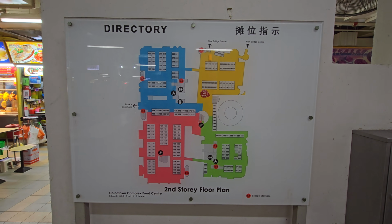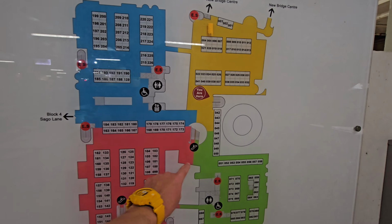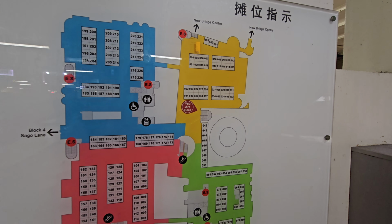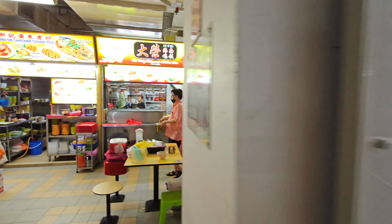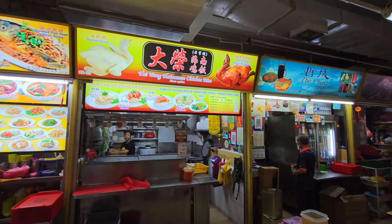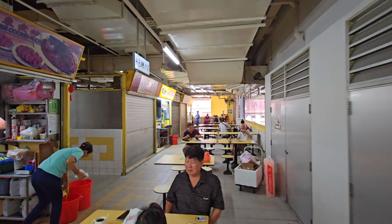Here's a map of the place. We started coming up this escalator. We walked down here, over here. Now we're here. We're gonna walk our way back this way and then down over like this. All right, so here's Hainanese chicken rice stall. There are many of them. Every hawker center has quite a few.